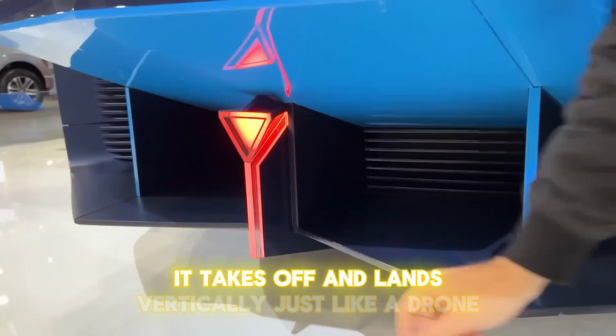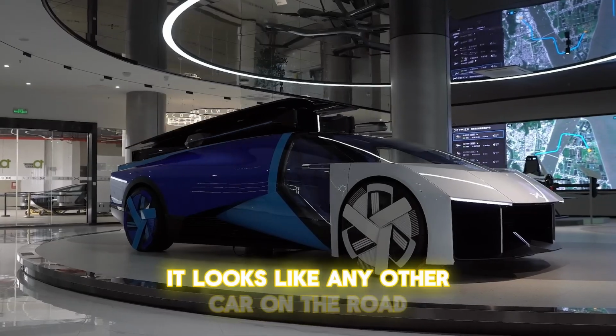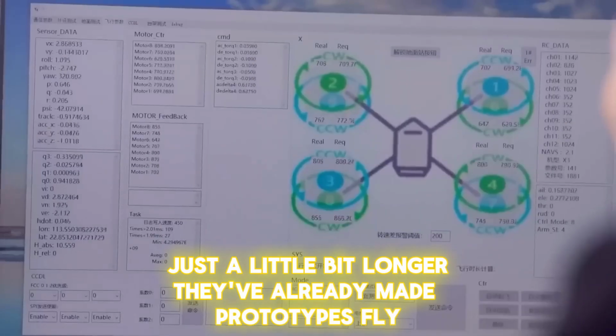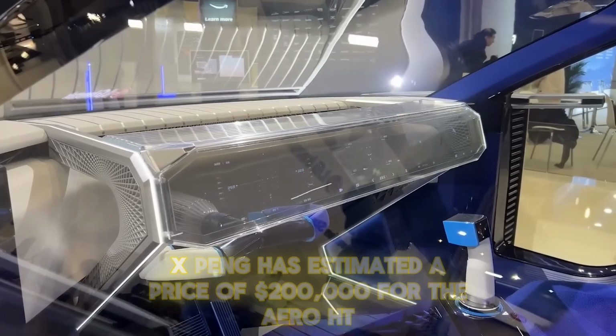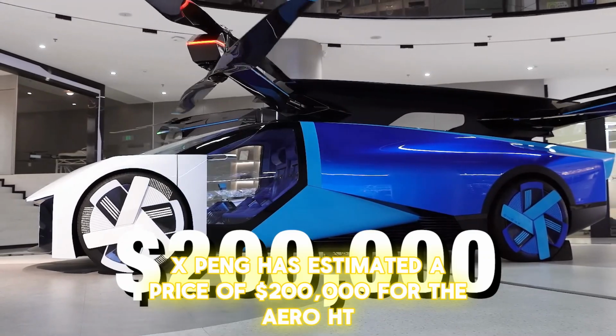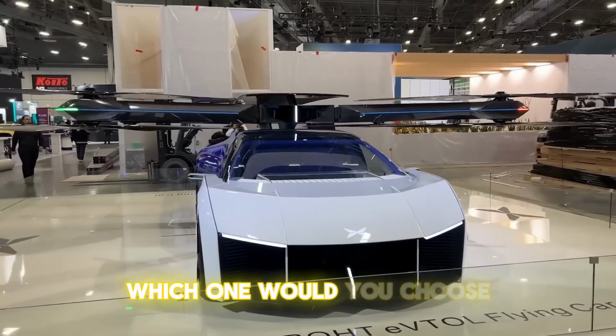It takes off and lands vertically just like a drone, but when its wings are folded, it looks like any other car on the road, just a little bit longer. They've already made prototypes fly, and they tested the weight and capabilities, and to be honest, it looks crazy. XPeng has estimated a price of $200,000 for the Aero HT, and that would make it cheaper than an Aston Martin DB12. Which one would you choose?